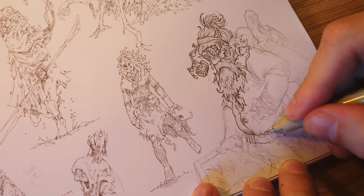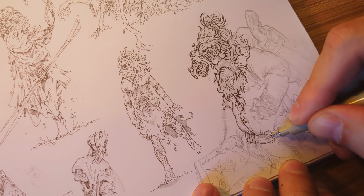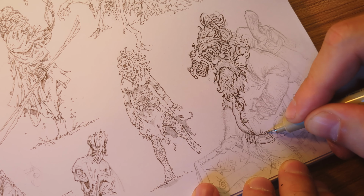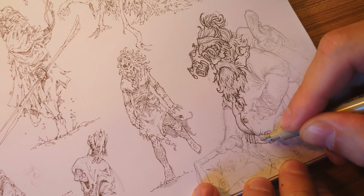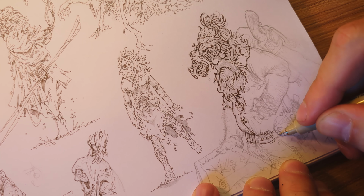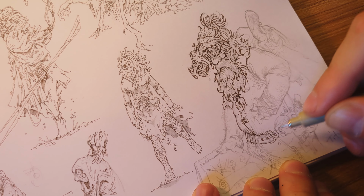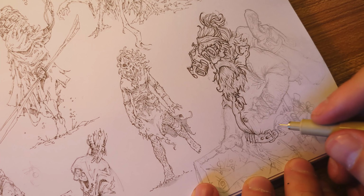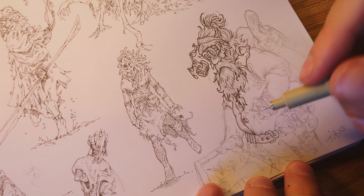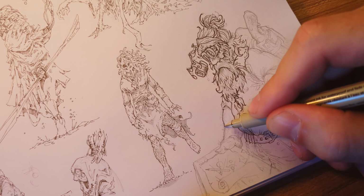Do another line in a second. Little buckle. A little bit of shine on the buckle. And just the tiniest bit on the end sticking out. Should be a bit bigger. Alright, and then we've got some bags and stuff. We'll come back to that. In the meantime, let's do some stocky dwarven.